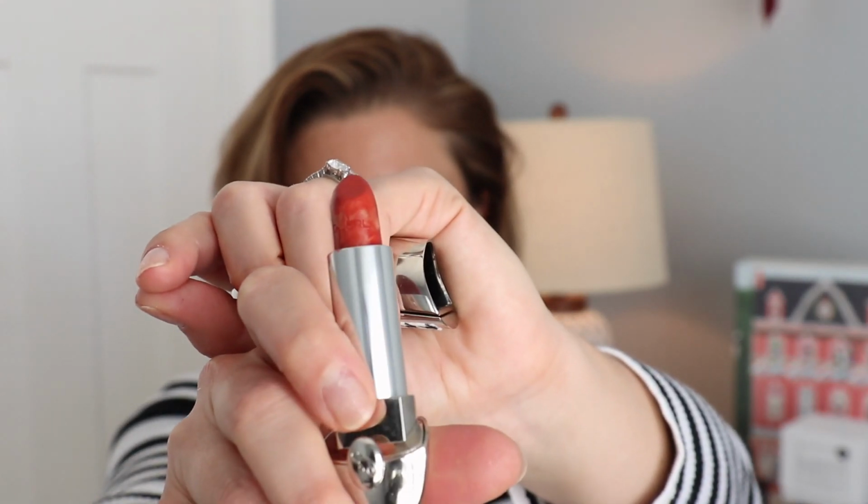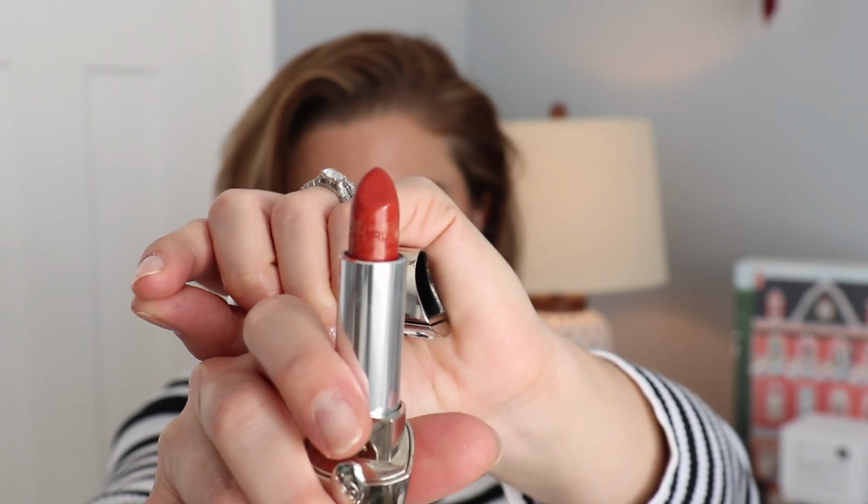I think they're really pretty. I think that they are kind of unique in that they have this gold kind of reflect in them too. This one's a little bit more brownie in tone, and the other one's more red. But I really like the lipsticks. Now, is it my favorite lipstick out of all the collections? No.